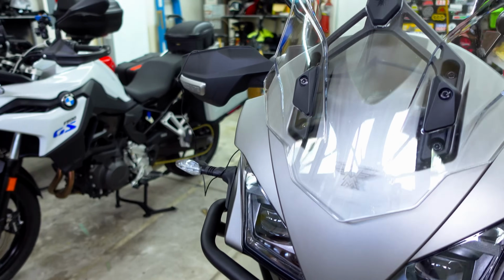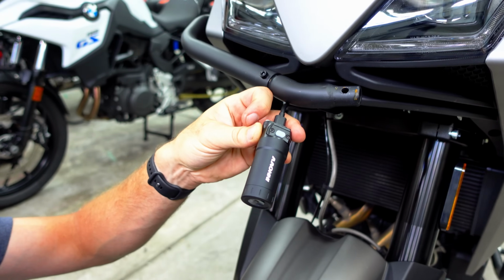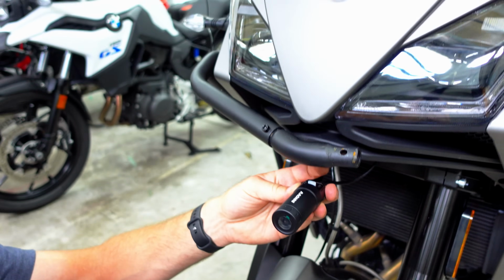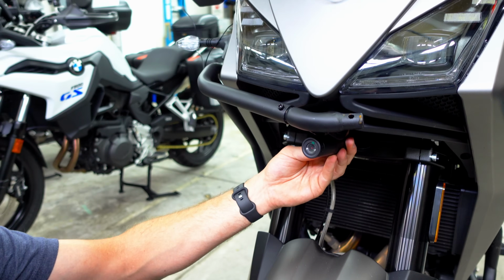Some people put the cameras behind the windshield. Unfortunately, this Innovv one here has all the Wi-Fi in it, has the SD card and all that. It is pretty long, so it really doesn't fit behind the windshield. You've got to put it somewhere else, and this seems like the best spot for me.